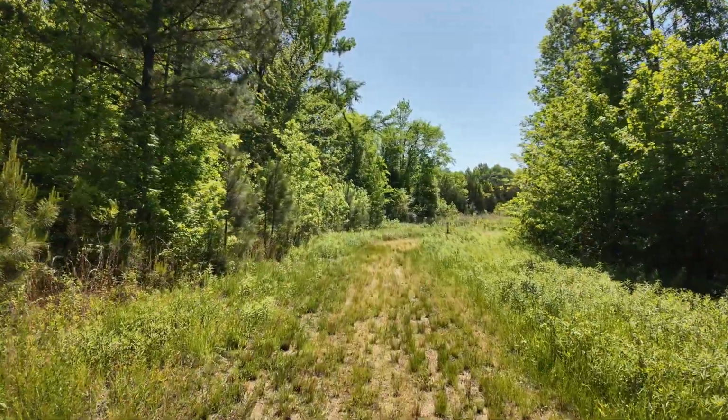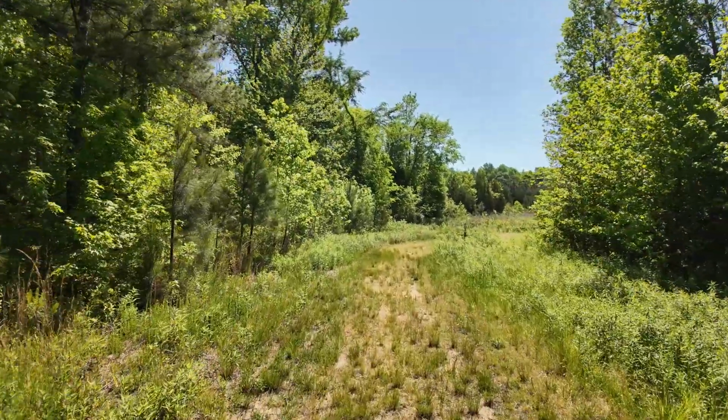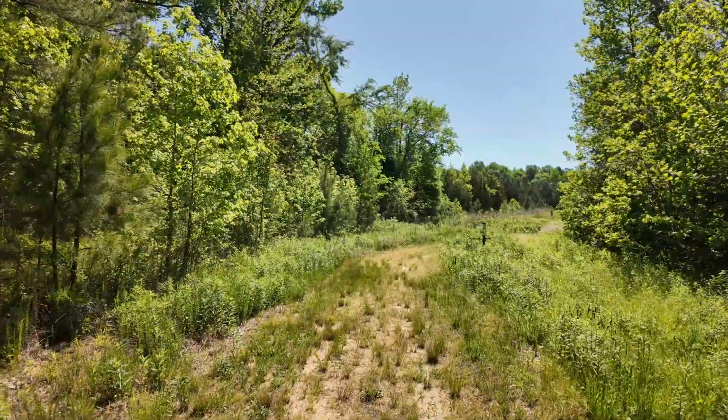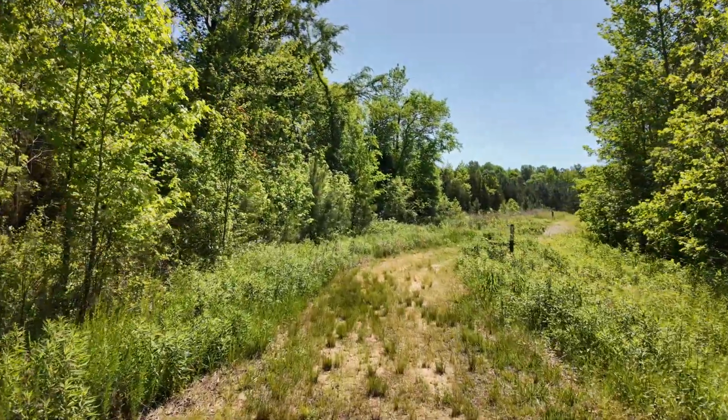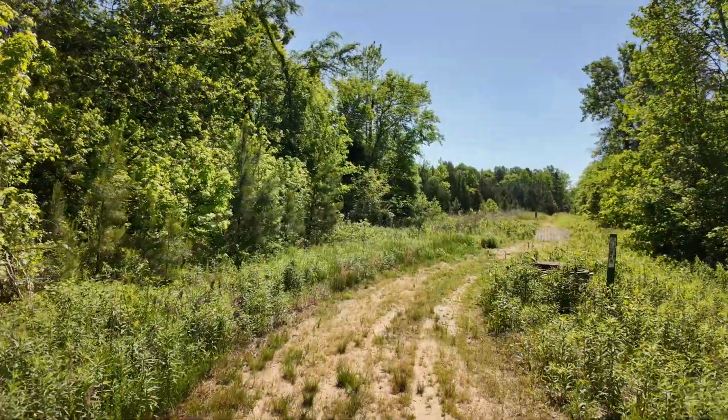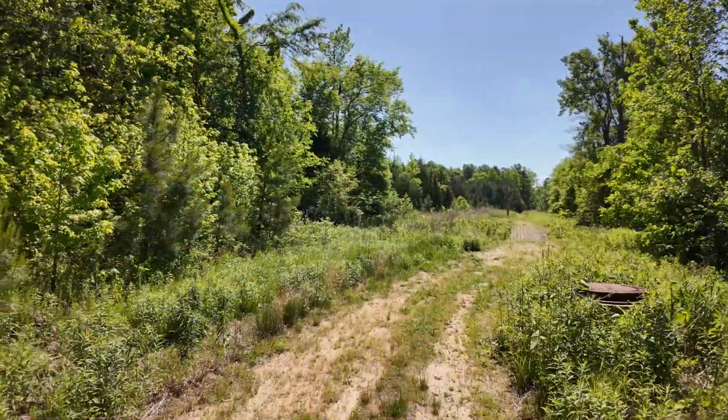Well, as the painter Bob Ross said once, there are no mistakes, there's only happy little accidents. So we got to see a little bit more of the trail, and we'll come up here and join the proper trail.